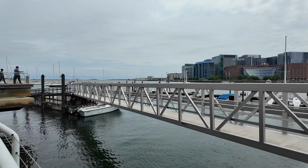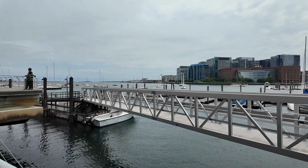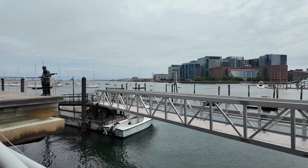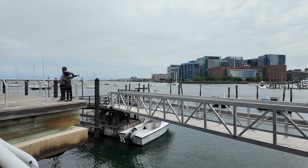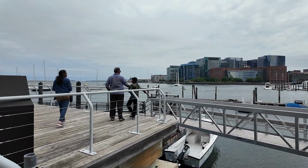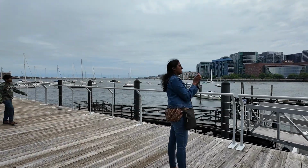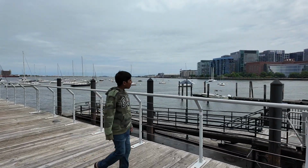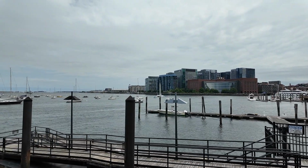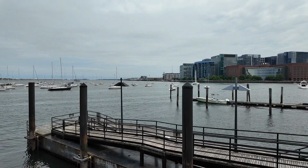Ow! I hit my elbow on that bar. It's a lot higher than you think it is. My hip is killing me, right here. Every time I take a step, it's like... You want to sit down for a while? You need to take a break? Very fun. Hey, that's what happens when you get old. Oh no. Sad.